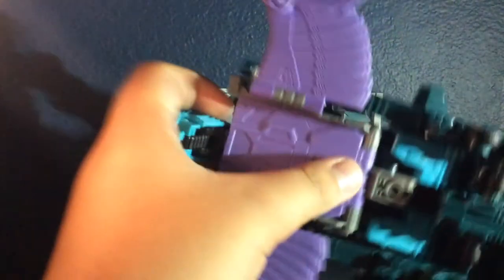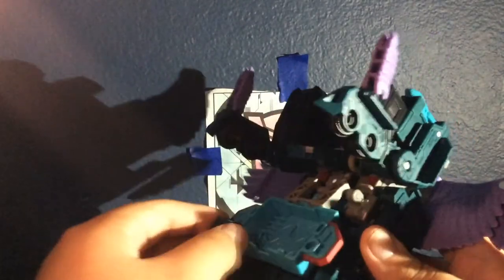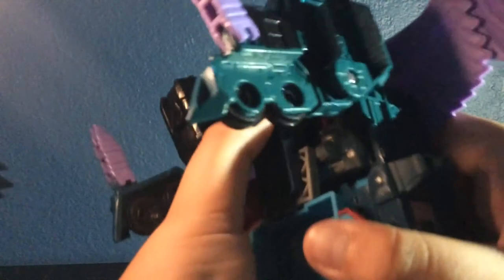And that needs to be closer in. Frick you, Hasbro. Yeah, there we go. And that should correct. Be able to snap into there just like so. You want to bring this down, and I'm just gonna tab in. And the bird mode is finally done.